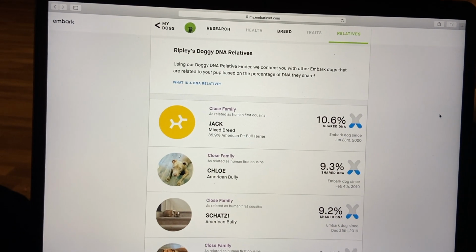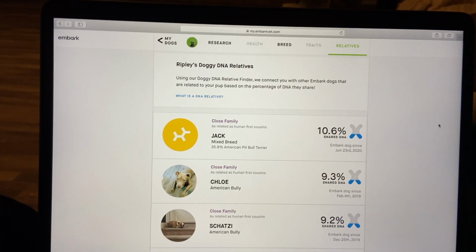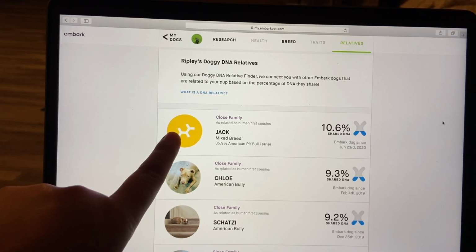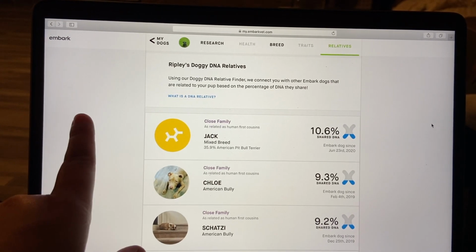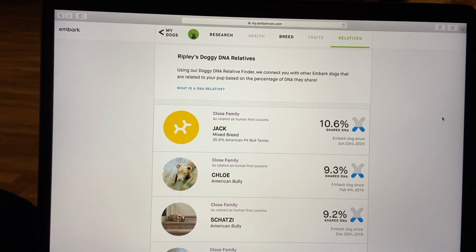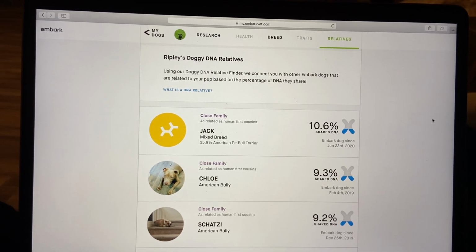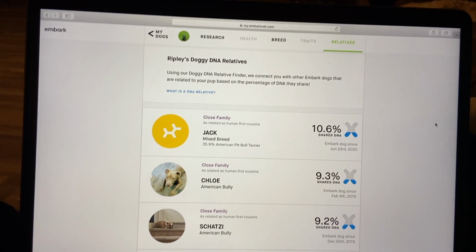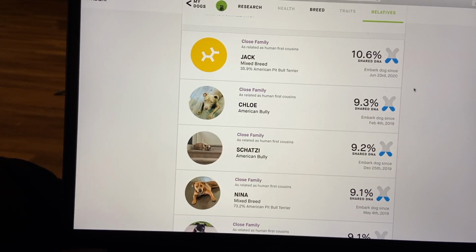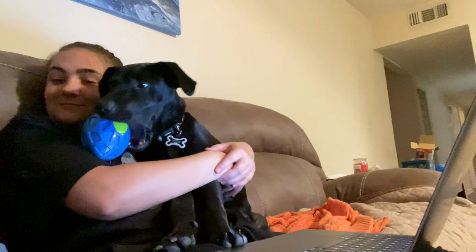Okay, so this is kind of cool. There's like DNA relatives, and this dog named Jack is also a mixed breed. And when we clicked on it, first of all, it says that Ripley is as closely related to Jack as we would be with our first cousins, but Jack is also in Jacksonville, Florida. So kind of interesting, and it gives me the option to message them, so maybe I will, so we can get a picture. Yeah, they just did it, so it really could be like one of Ripley's cousins.